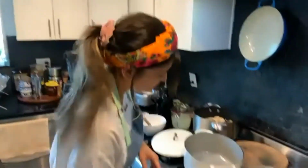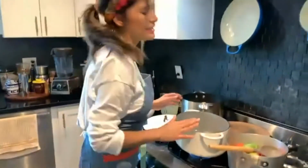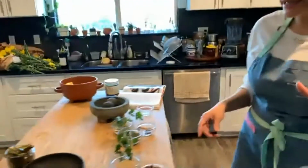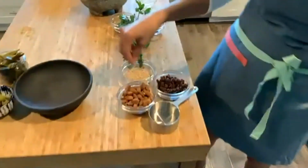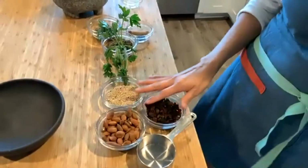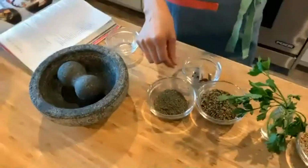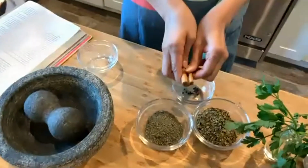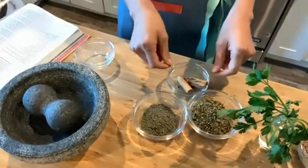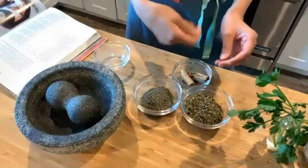I hope I don't. So we're going to heat up a nice thick pan. Here we're going to fry our nuts and our raisins. We have almonds and we have sesame seeds and we have raisins. So these three we are going to fry. And then the other spices that we use in this mole are oregano, thyme, cinnamon, cloves, and allspice. And these we're going to, ¿cómo se dice?